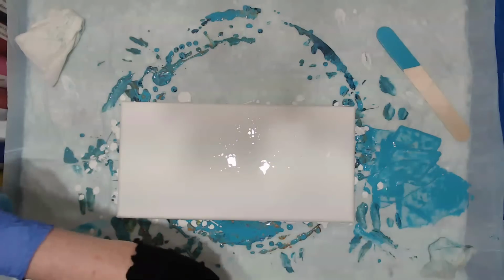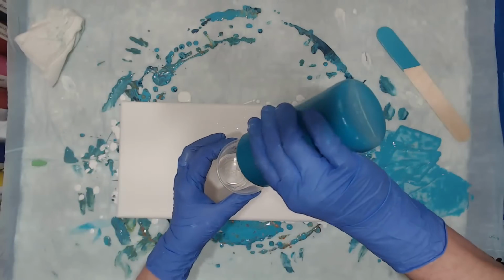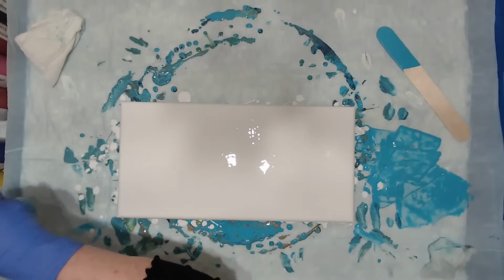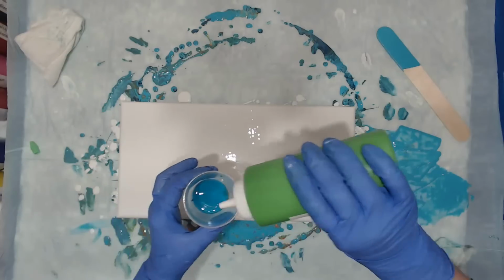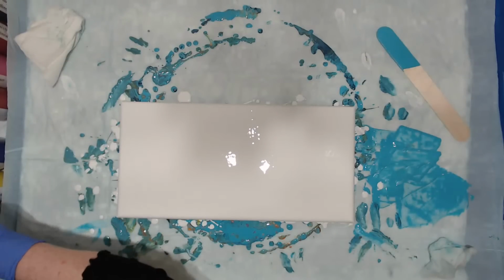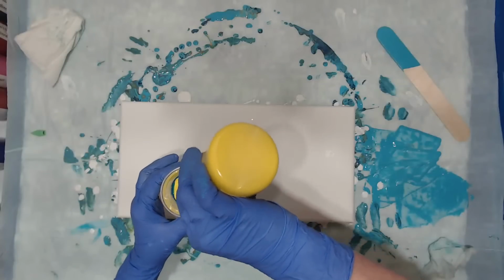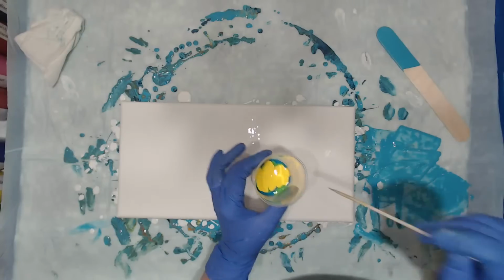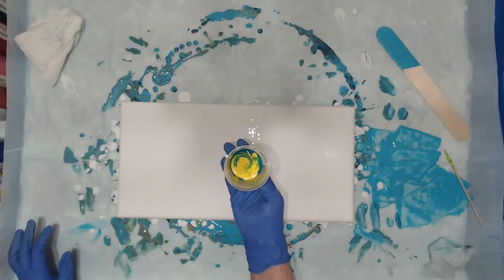Oh, let's see. We have a first-time watcher, Soul Shade, has joined us. Welcome. So I'll do the Ocean Teal Blue. Brian's Annoying Green. And the Bumblebee Yellow. I'm going to give it a swirl. Okay, flip it in the middle.